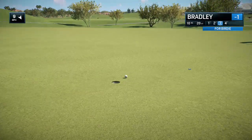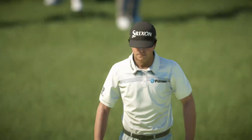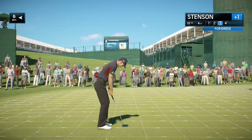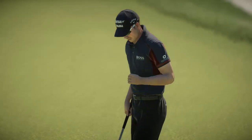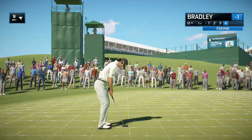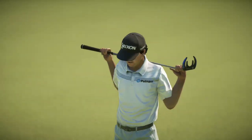How does that not go in? Amazing. Stroke looked good. Line looked good. Just did not take that final break. This would be a huge momentum swing. This one's for birdie. This putt is for birdie for Stenson. Just a little tap in here. And that's in for a par.